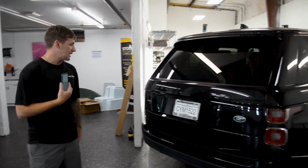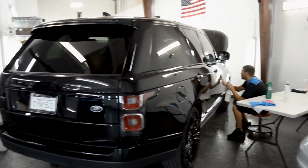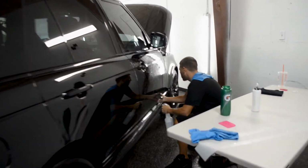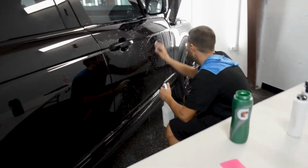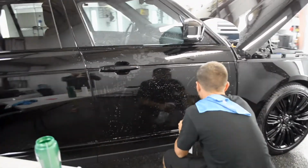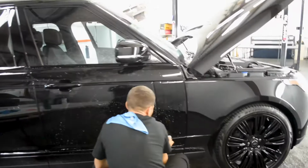Moving right along, we got another Range Rover in here getting paint protection film work on the front of it, and I'm pretty sure that's all it is. So it's just paint protection film, then it'll be on its way. Mateo is working right now to clay bar and make sure everything's good and spick and span before we put the film on, make sure there's no bug guts or anything like that.